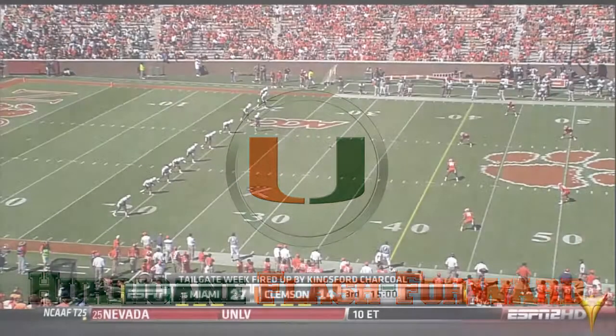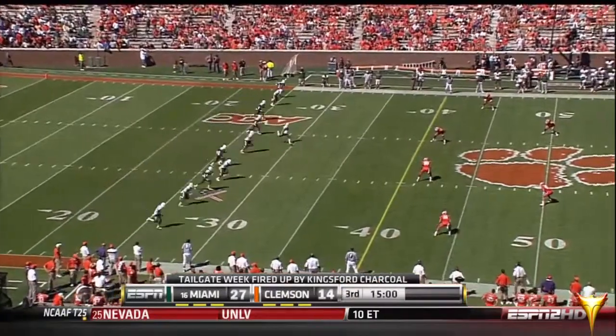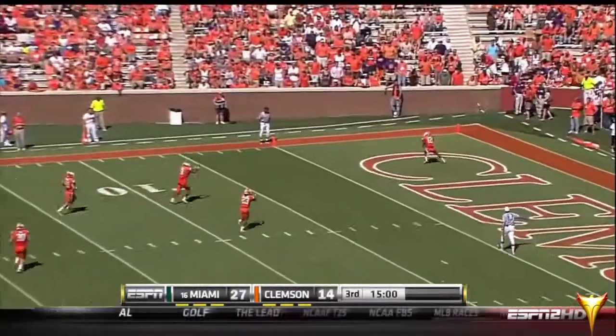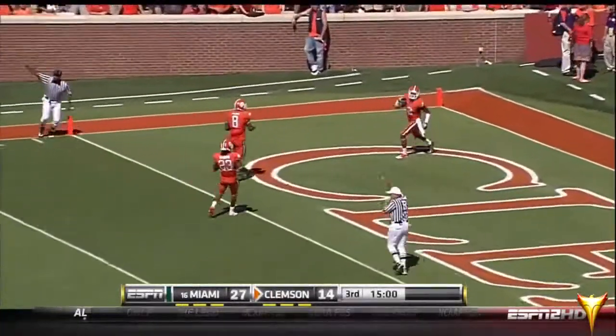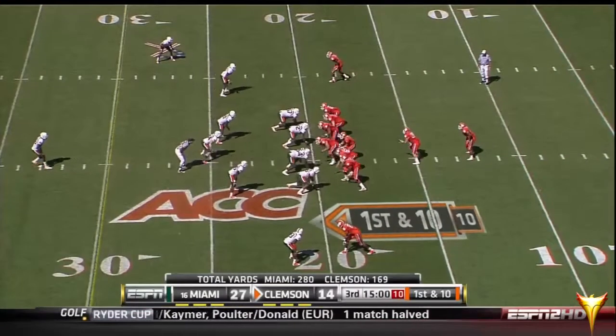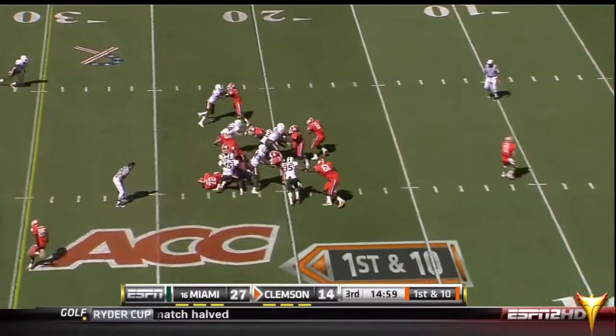Good point. Could be a lot worse for Clemson. We'll see how the Tigers come out here to start the third quarter. Gilchrist will take a knee, and this will come out to the 20. On the second to last drive, there were 21 possessions, to Bob's point, in that first half.